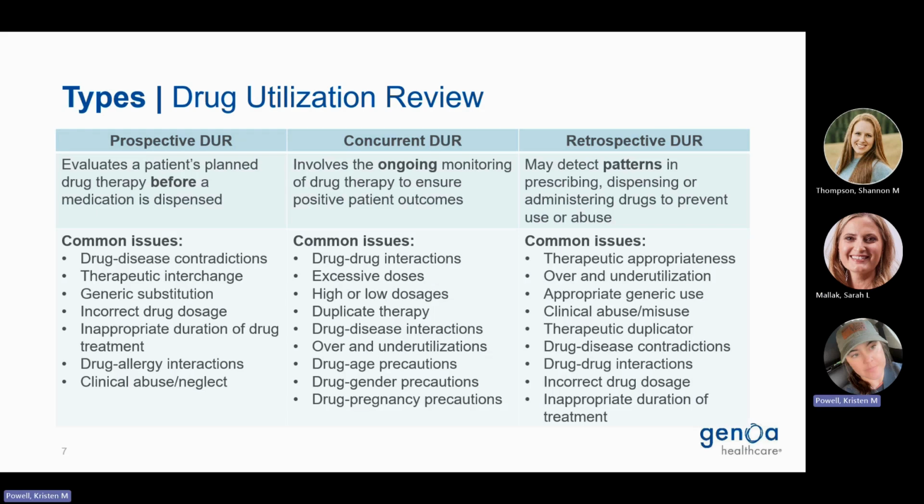So as Sarah mentioned, drug utilization review can be classified into three main categories. These are prospective DUR, concurrent DUR, and retrospective DUR. Each plays a unique role in the medication management process, helping healthcare providers ensure optimal outcomes for our patients. I'm going to broadly introduce the topics and then spend a little bit of time digging into each one further.